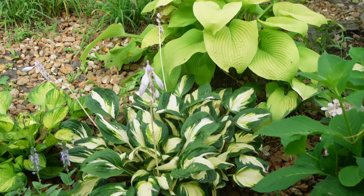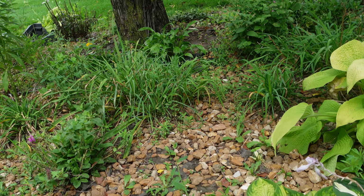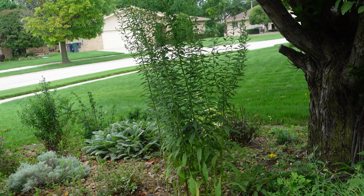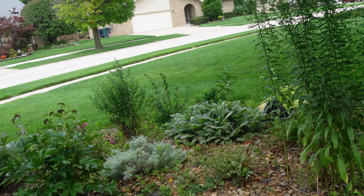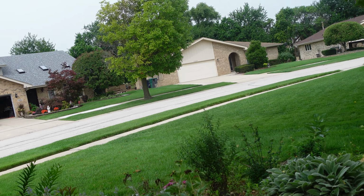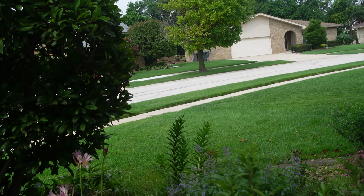I've got lavender, hostas, this is goldenrod here, lamb's ear, peony, and here's another surprise lily.